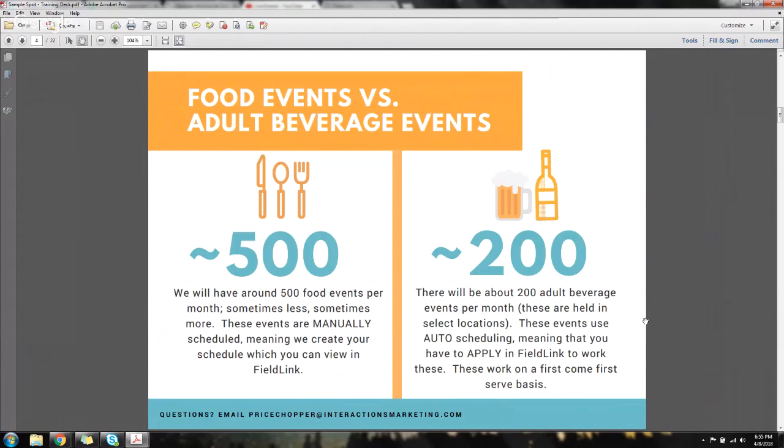On the flip side of that, there are adult beverage events, and there's approximately 175 to 200 of these each month, and they're only held in select locations. For example, if you are living in Vermont, we do not sample alcohol there. So if you're in a Vermont store, we won't have them there. We do have them mostly in New York, but there are some in Massachusetts as well. And then I believe we have 3 Pennsylvania stores, and we currently do not do adult beverage there because they're not sold there. So that will just depend on where you live geographically.